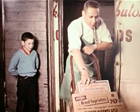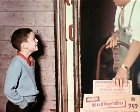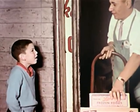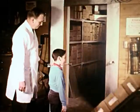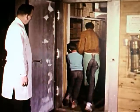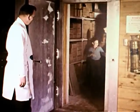Johnny watches boxes of frozen food being unloaded from a refrigerated truck. One of my helpers explains that a refrigerated truck is like a large icebox on wheels. This is the market's frozen food locker. Frozen food from the truck is put inside this locker room to be kept frozen until it is needed for customers.